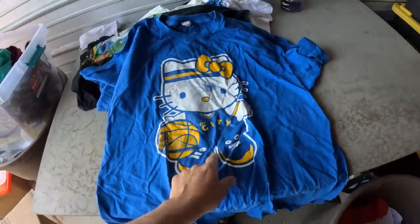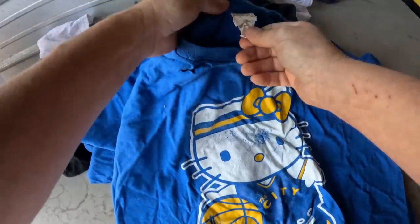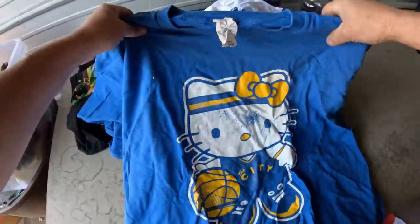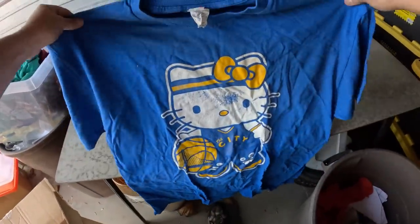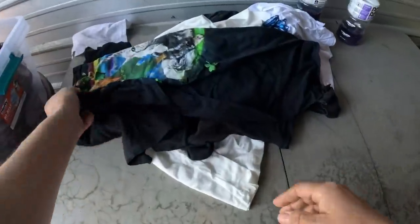This right here, Hello Kitty. With the city, and that's the Golden State Warriors, and there's the Warriors emblem right there. I wish this was my girl's size because they love basketball. It's a size extra large. I'm gonna put it aside anyways because Camille's playing basketball right now. She might like that. That might be a night shirt for her to wear instead of PJs, you know?